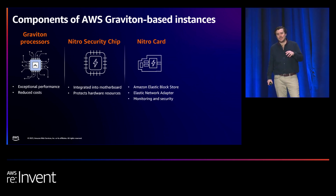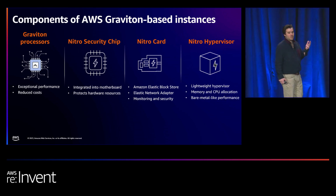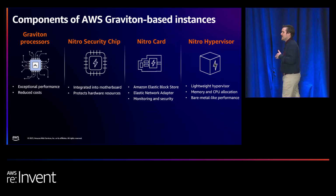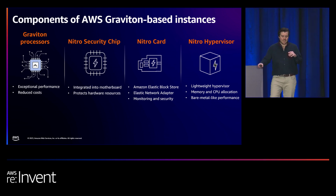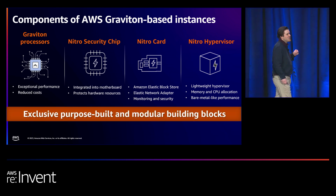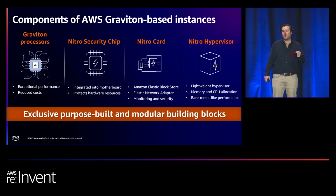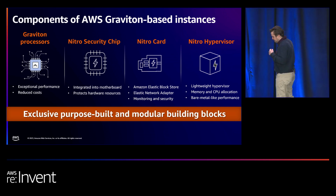The Nitro card, we've designed that from the ground up as well. And then finally, of course, the Nitro hypervisor, which is what provides the base level of incredible performance you generally will see on EC2, right? Where you will get that fantastic performance out of these instances that you really won't see in hypervised environments almost anywhere else, right? And so these components are exclusive, purpose-built, and modular building blocks, and that's why we're able to continue to make these pretty significant leaps forward in this overall Graviton system that we're operating today.